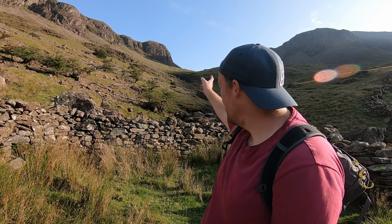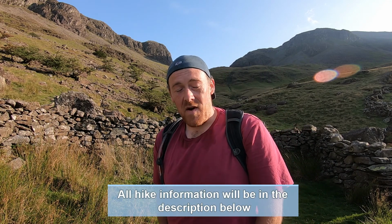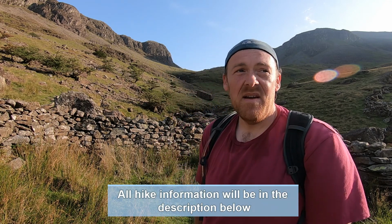Basically halfway down now. I've come down the main valley back from the top of Dale Head and hit the waterfall, and I thought this would be a great place to do the sign off. So if you've seen the previous video, there's not much to see from now on really. It's basically a couple of little fields and then straight back into the little town and then back in the car.